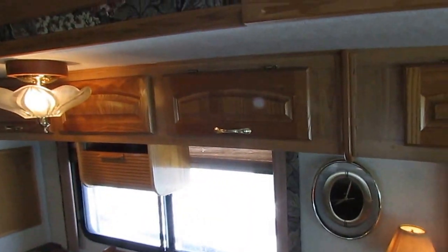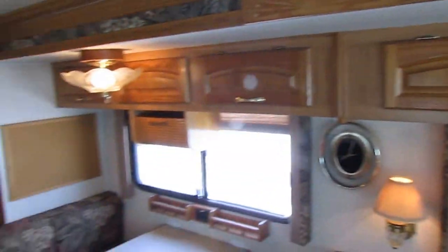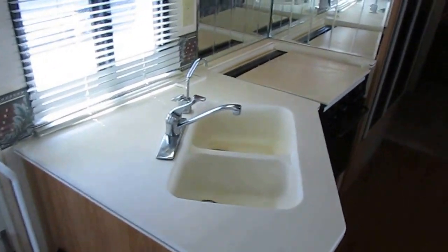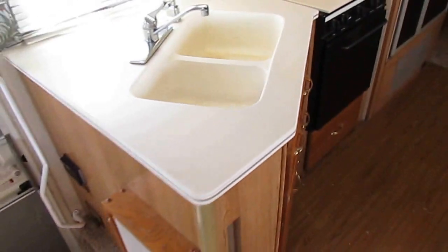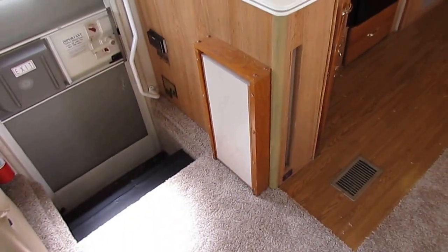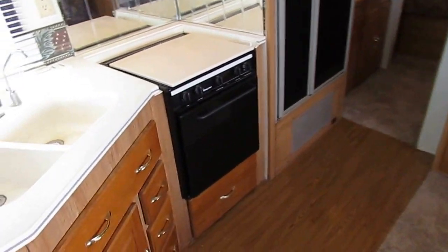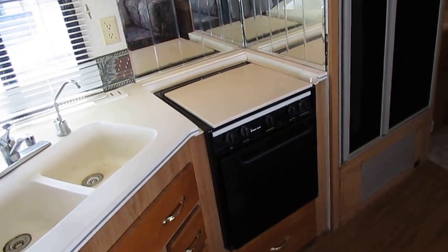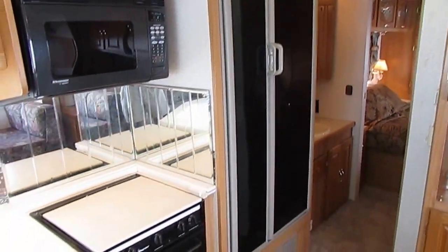It's got all solid hardwood cabinetry. Notice the nice trim work around the slide, the crown molding. I mean, this thing is really a nice RV, folks. Really is. Real Corian countertops, not the cheap composites, but the real Corian countertops, just like you'd put in your own home. Got a little tabletop extender right here. Again, all hardwood cabinets. Got the big oven. It's got a microwave. It's got the upgrade side-by-side refrigerator.